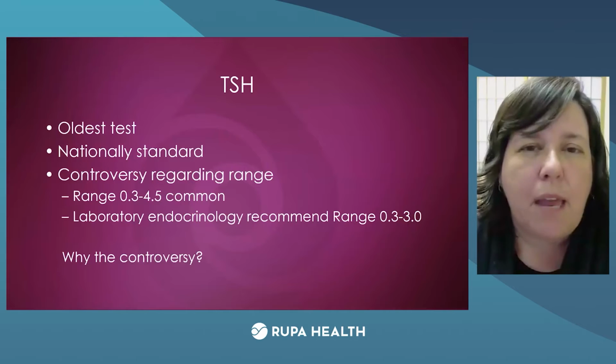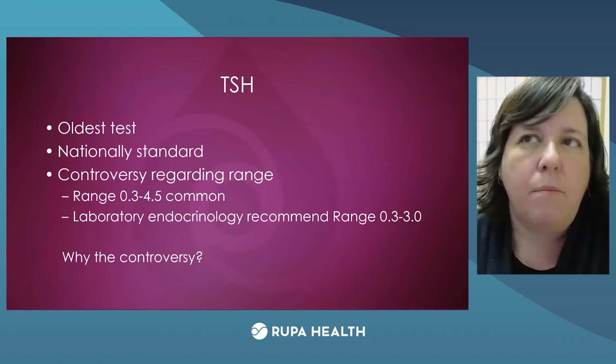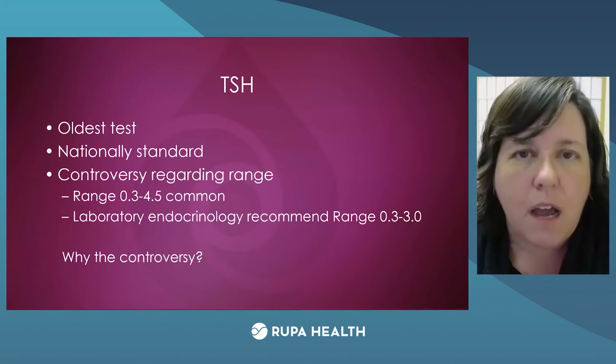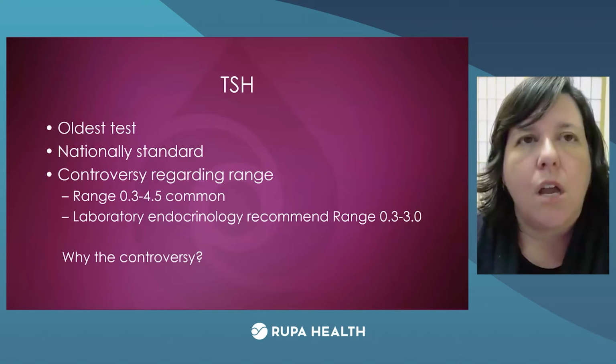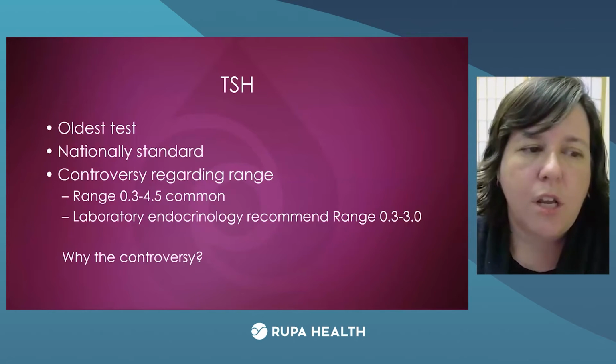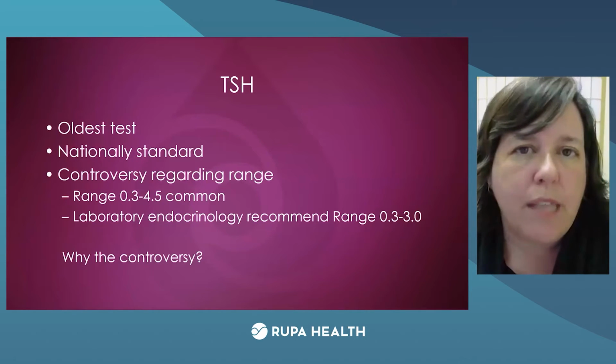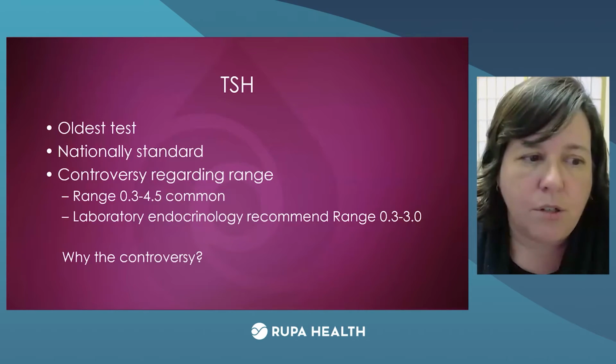At this point, most of the endocrine societies have recommended that the ranges should be tighter. Most of the fertility docs want a tighter range. Most of the thyroid specialists have asked for a tighter range. The laboratorians have asked for a tighter range. And yet most labs do not have a tighter range.